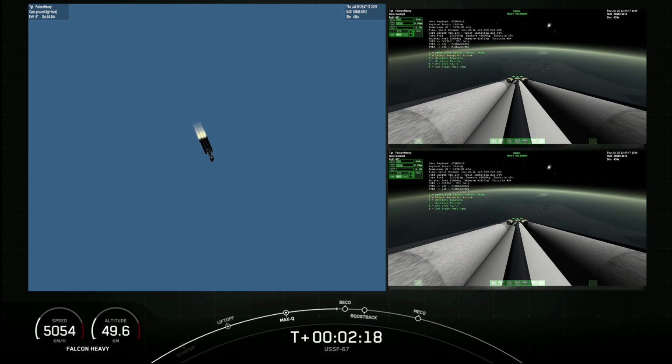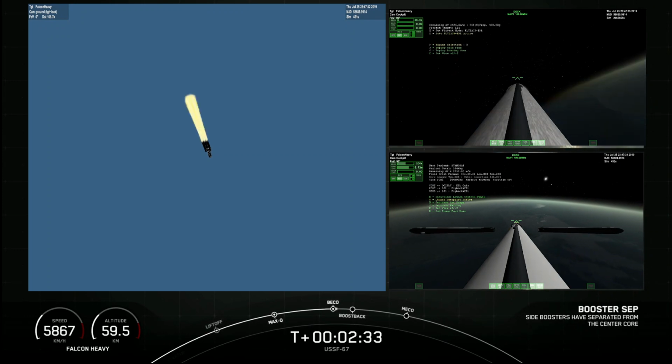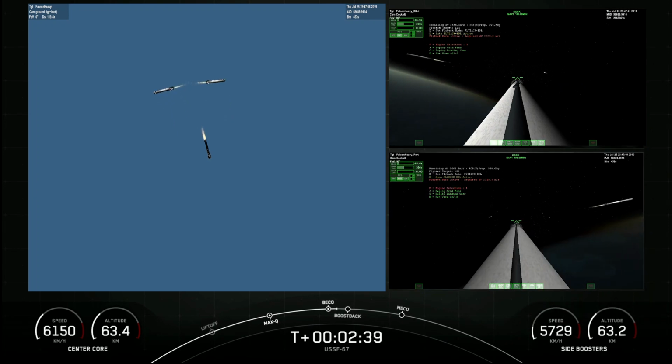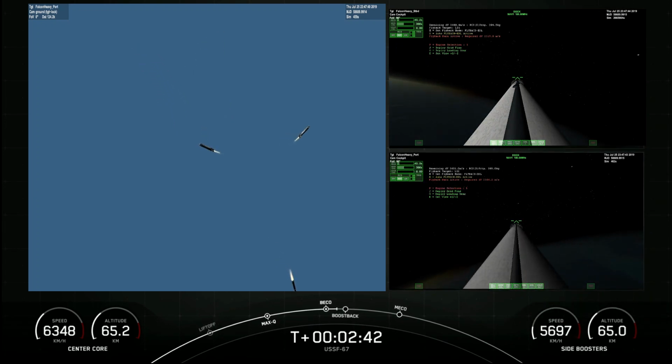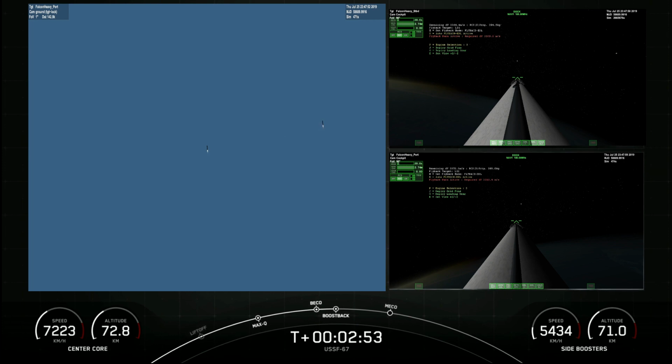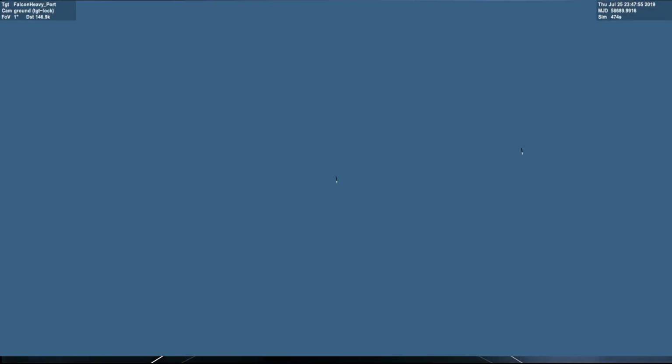Really incredible views here. Again, we will have BECO, side booster boost back burn, followed by main engine cutoff of the center core here in just a few seconds. Side booster separation. Side core booster startup. Incredible views. We just had BECO and separation of the side boosters, and you can see on your left-hand screen that the side boosters have lit back up. They are now in their boost back burn, making their way back down to Earth.